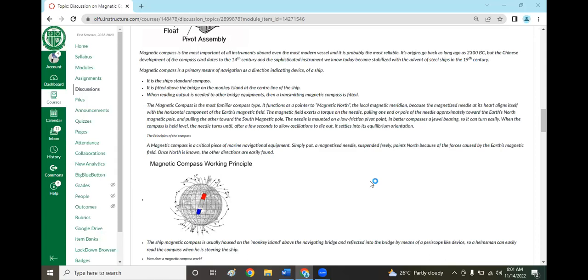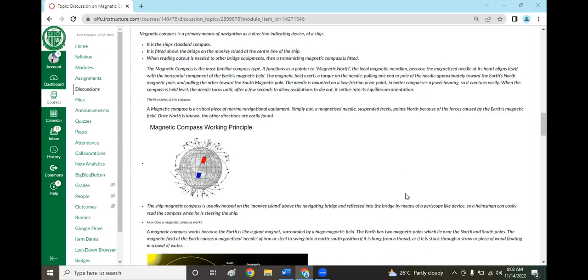Magnetic compass is the primary means of navigation as a direction indicating device of a ship. It is the ship's standard compass. It is fitted above the bridge on the monkey island at the center line of the ship. When reading output is needed for other bridge equipment, then a transmitting magnetic compass is fitted. There's a transmission from the monkey island, or from the flying bridge. The proper term should be the flying bridge.